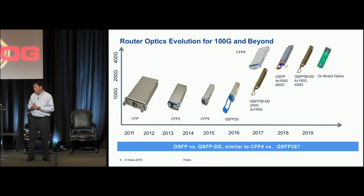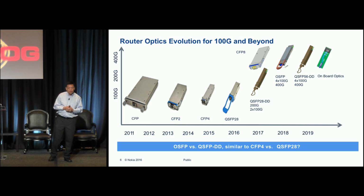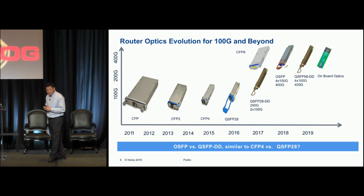Smaller form factor, lower power. This is really from the router perspective, right? So which one fits better? Clearly in the industry, QSFP-28 had the majority of the market. Moving forward, we can see beyond 100 gig, let's say 400 gig, 200 gig, right? Multiples of 100 gig are already on the horizon.